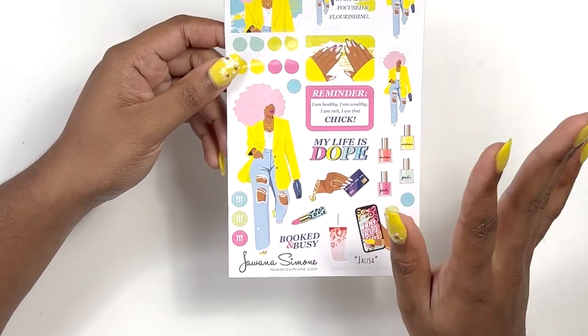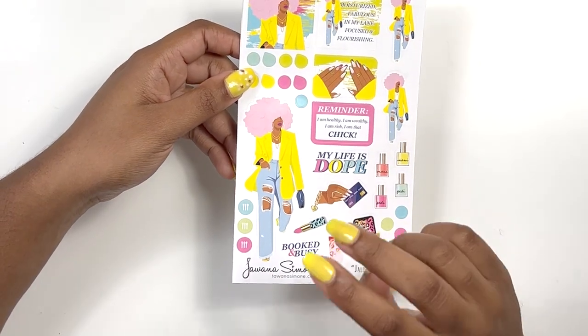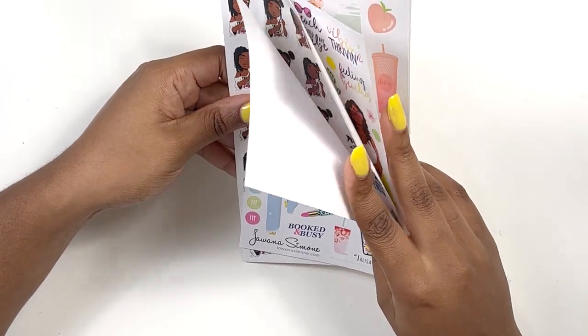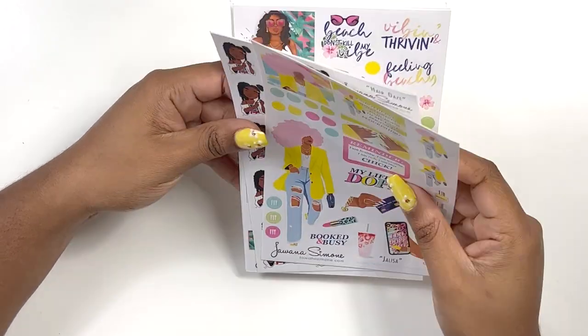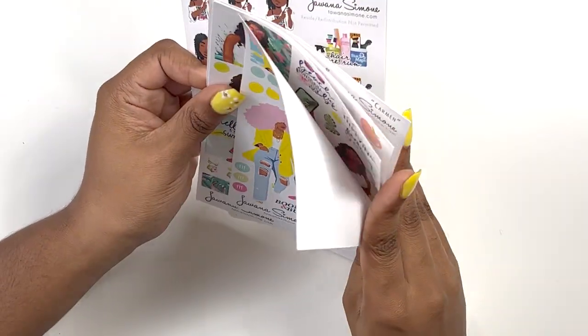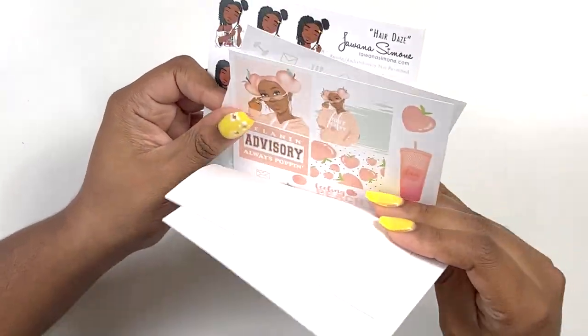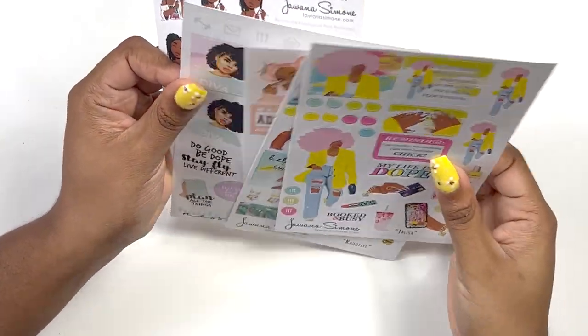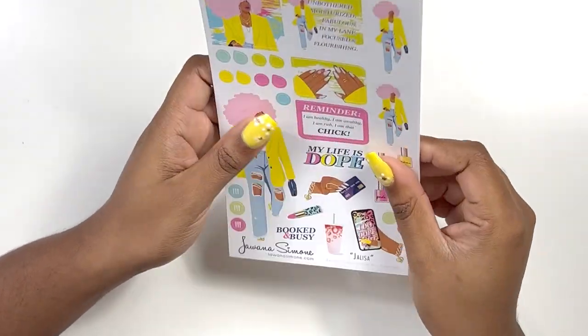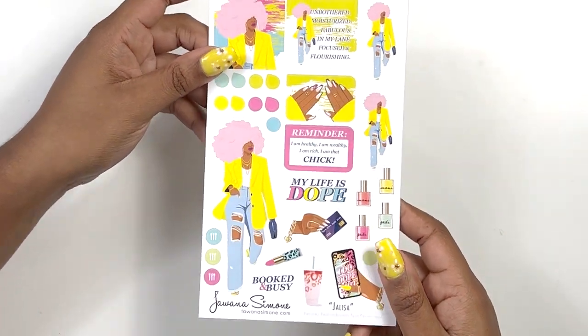Anyway, whatever the deal was, I could only get two free sheets. So I decided to still go ahead and check out just because I really wanted to give her a try, y'all. Like I said, I've been watching her for a minute. Oh, that's glossy. I thought that was a different paper. Okay. So, yes, two of these sheets were free. I took advantage of the deal.